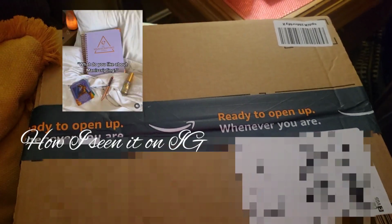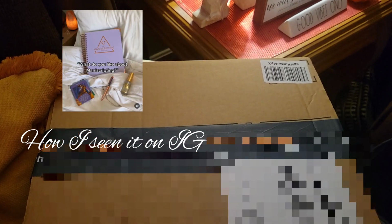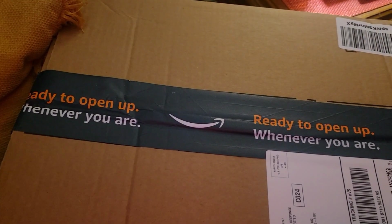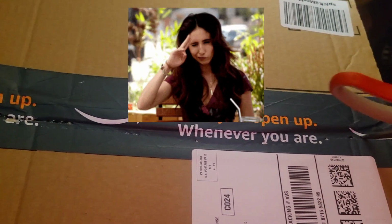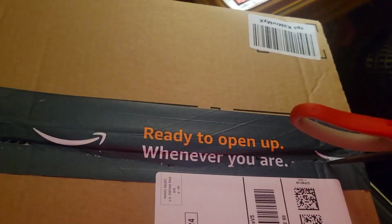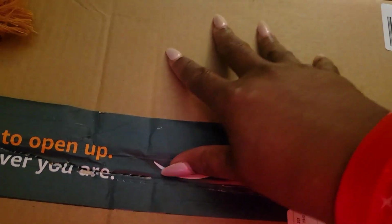Okay? I'm excited. Now, this book, I seen this on Instagram. I seen them both from Instagram. I ordered them both from Amazon. But this one, honey, oh my goodness. Let me get something to open this package with. Okay, so I'm just going to go right here. Don't try this at home, young people. This is not how you should open up a package. This is just how I am opening up this package, okay? Hopefully that is enough.